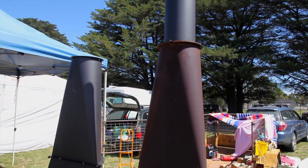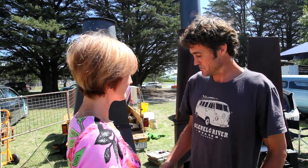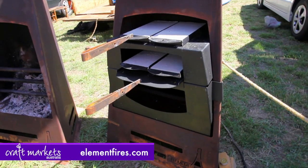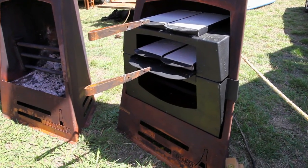And so we started the development and the process took about 18 months. And we just made a fireplace as hot as we could get it. And they ended up looking like this. And people really liked them and now we're in production and selling through the craft markets.